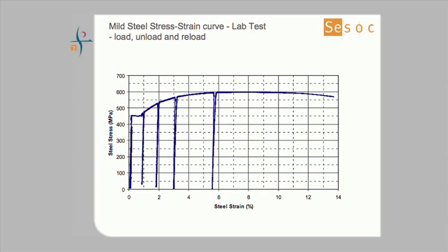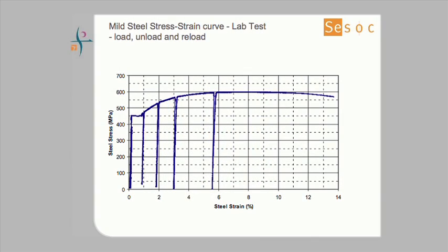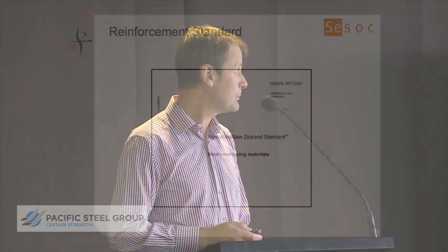Another reason for that is because in an earthquake, as we know, you don't just get one movement, you get a lot of movements. And so the buildings go backwards and forwards many cycles of loading. And so what we can see here is a history of a bar which has been stressed, then dropped back, and then stressed and dropped back. And so what we see is the bar gradually, as it gets taken through greater strain, loses its ability to go further. And so once again, if you've got those brittle bars, a non-ductile steel, it can't take multiple cycles of loading, which is what we need to be able to do.